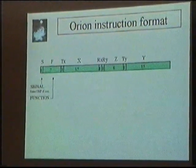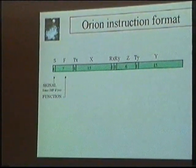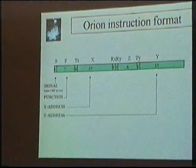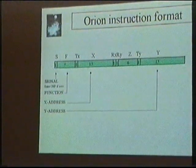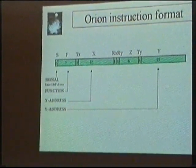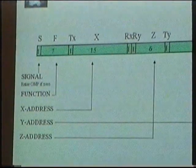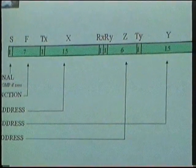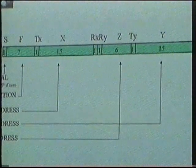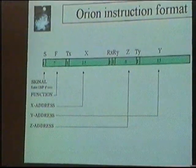The next is the function bits, which gave us 15 groups of instructions, each with 8 instructions in. The 2 addresses, the X address and the Y address, those 15 bits enable you to address a full 16,000 words. Incidentally, we could also address individual characters in a word, but it was a slightly more involved process the way that was done. The Z address is where typically the answer would be put, only 6 bits. The first 64 locations in the reserved area of the program were regarded as accumulators, and that's where the answer could go.